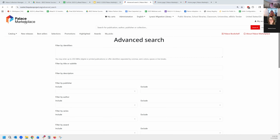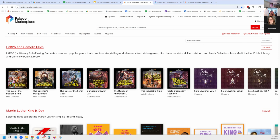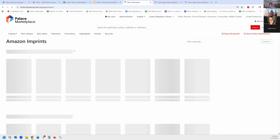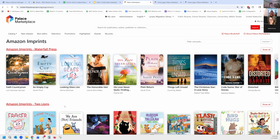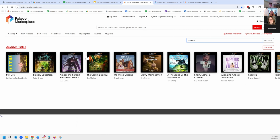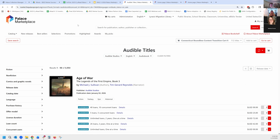And I can show, I guess, while we're here. So this is our catalog homepage. If you're looking for Amazon or Audible, the quick way to find it is to just type it in this carousel search, and then that'll bring up Amazon. If you click here, you'll go into the imprints as sub carousels. Then if you go back, you can also look for Audible here. There aren't any Audible imprints, so it's really just all of the Audible titles here. You can scroll or refine your search over on the left on this page.